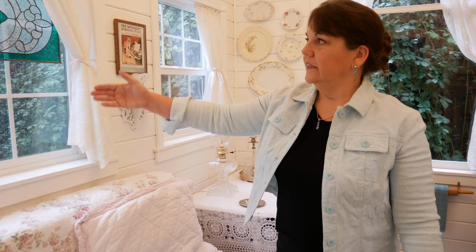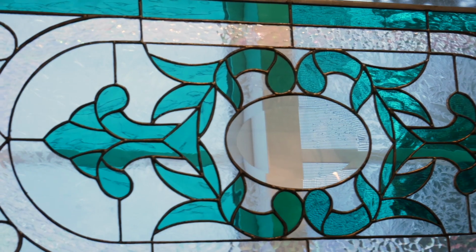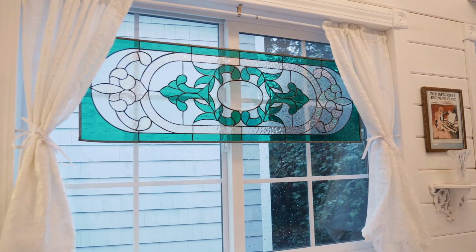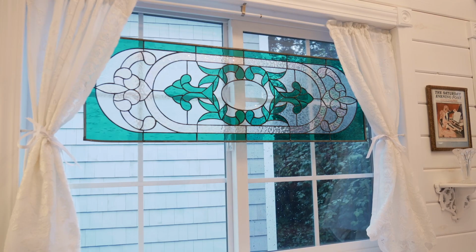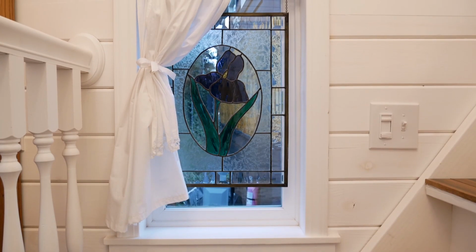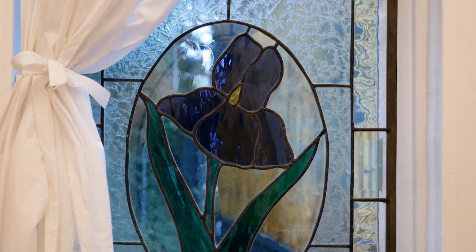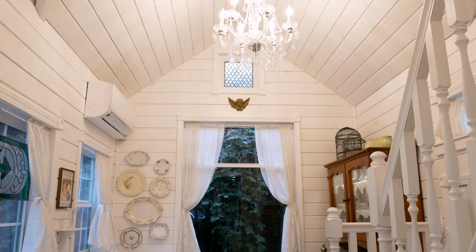Then I found this green stained glass window, just a yard sale find for like $15. Who would think that you could find such a beautiful piece of leaded glass for just $15? And then I found another little leaded glass over here on the stairway for this tiny window. And these windows, again, were specifically made just for hanging the leaded glass in and some design going up the stairway too.